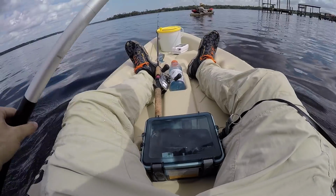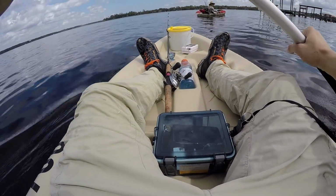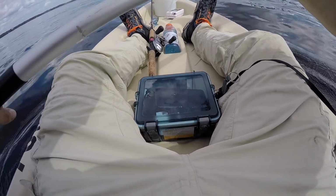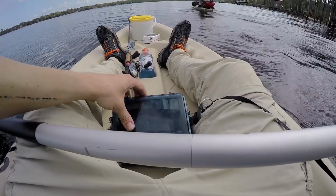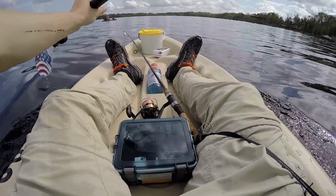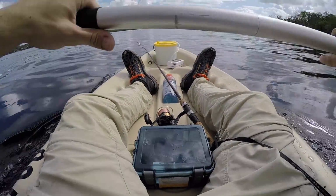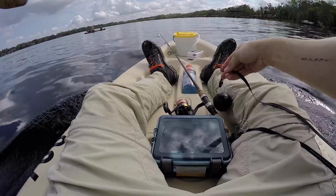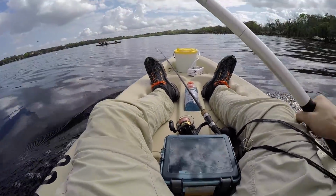We're at about 2 foot right now. Oh yeah, we're getting out there now. 4 foot, 5 foot. Nah, it's probably too shallow. All right, I'm gonna put the Deeper up just for a little bit. Let's get back up towards that creek.